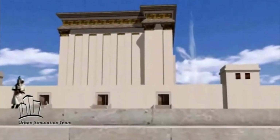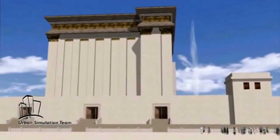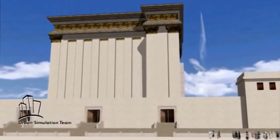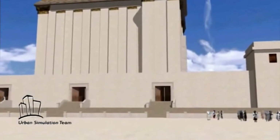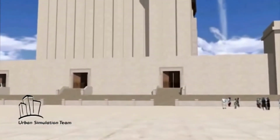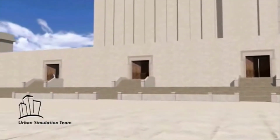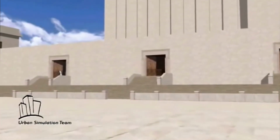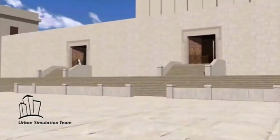Okay, we come up. Now, notice here, the temple goes straight up to the top. There are no storerooms. That's incorrect. There are no storerooms. It goes clear to the top. There are 3 gates here into the court of the priests and Israel. And when they pan a little bit, you'll see the 4th gate that should have been there is missing, the gate into the court of the women.